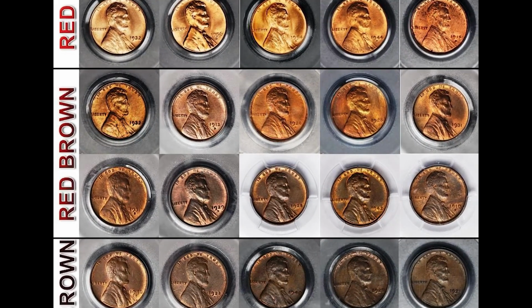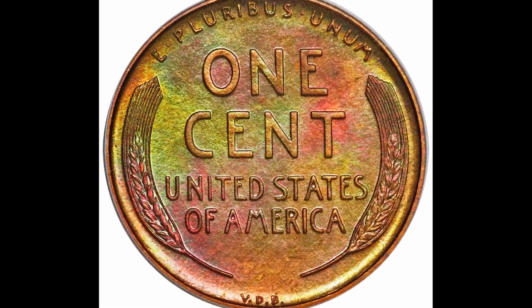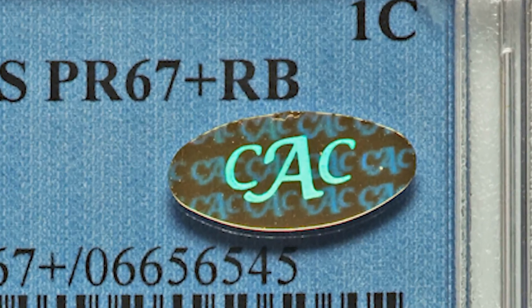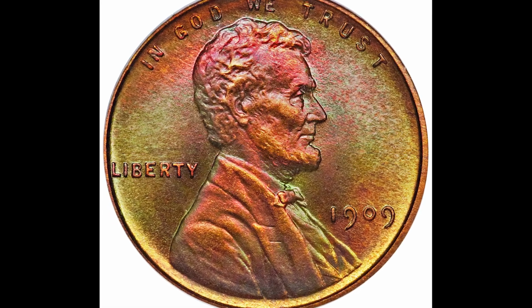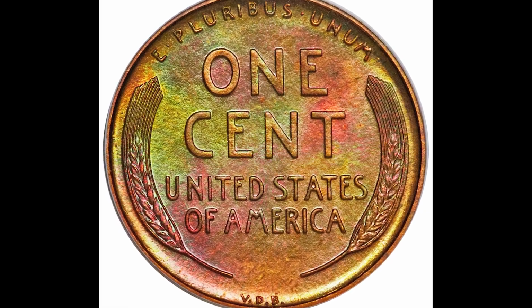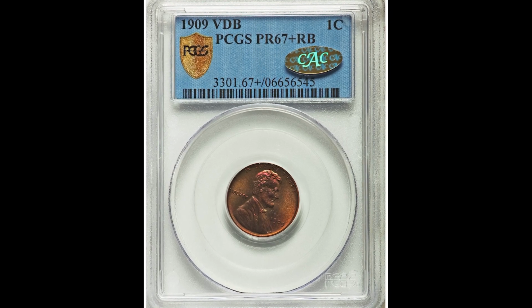This one also has the CAC gold label, which is another third party that will put a sticker on the holder if they think the coin is really nice. Typically, you're going to see a green sticker, but in this case, you have a gold sticker, which means the coin is really nice for the grade and it could possibly get a higher grade. All these things combined allowed it to sell for $258,500.